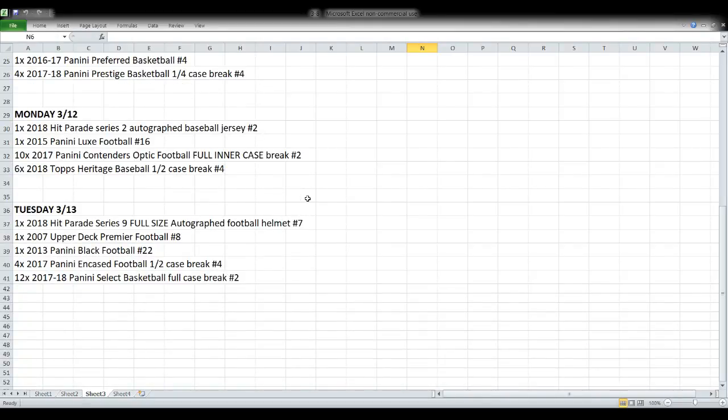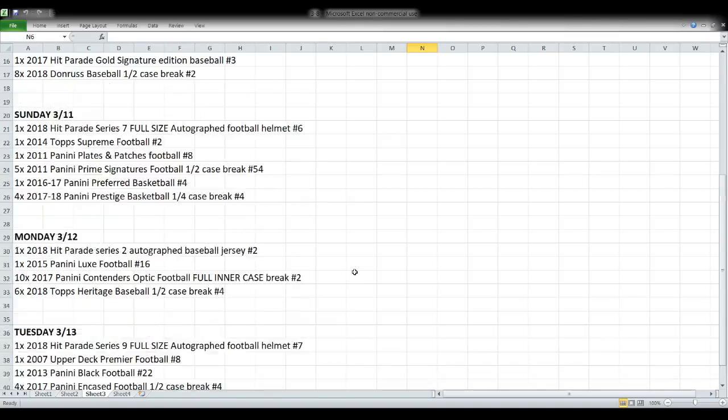On Monday, once again, some one-box and some autographed memorabilia, along with a full inner case, which is 10 boxes of Contenders Optic football, and the back half of another case of Heritage. It'll be the back half of the case that we're starting with Heritage tonight, will be on Monday night. Then on Tuesday, again, some odds and ends, one-box stuff and autographed memorabilia. The back half of the case of Encased football that we're starting tonight, and a brand new case of Select basketball will be on Tuesday. So that's what we're looking like in the days ahead.